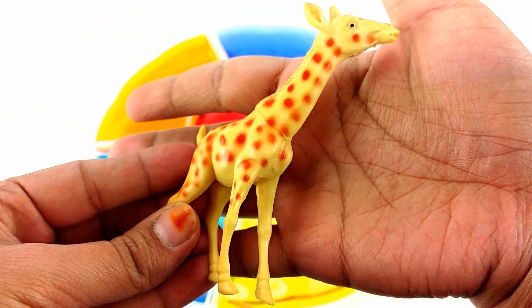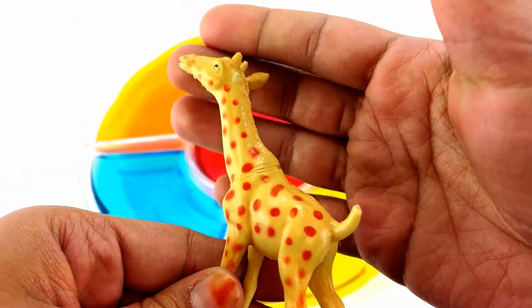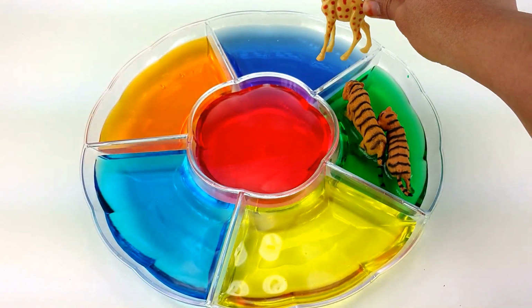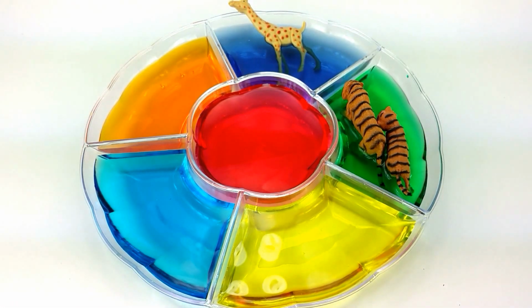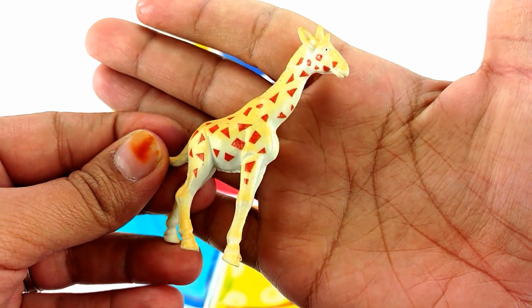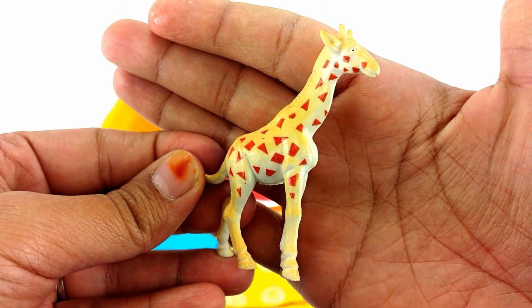This is a giraffe. This is a baby giraffe. It is called a calf.